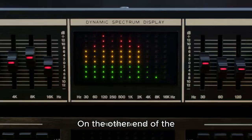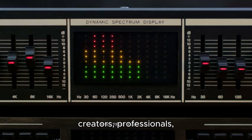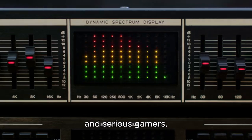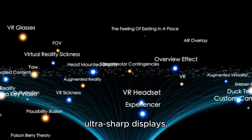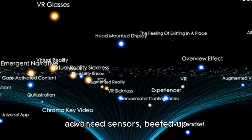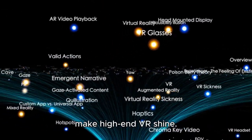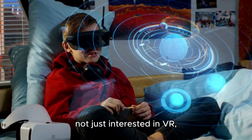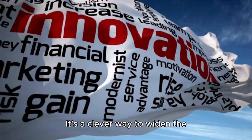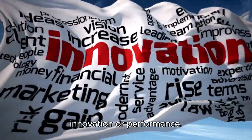On the other end of the spectrum is Pismo High, the model made for enthusiasts, creators, professionals, and serious gamers. This is where Meta plans to pull out all the stops: ultra-sharp displays, advanced sensors, beefed-up processing power, and all the bells and whistles that make high-end VR shine. It's the kind of gear you'd expect from someone who's not just interested in VR, but invested in it. It's a clever way to widen the market without compromising on innovation or performance.